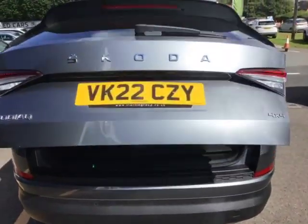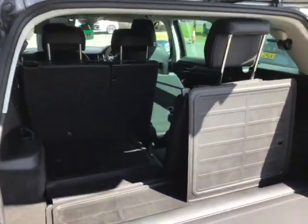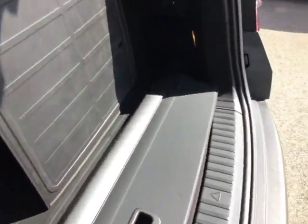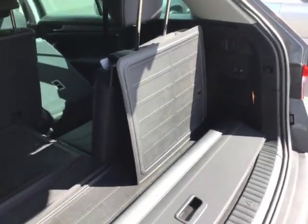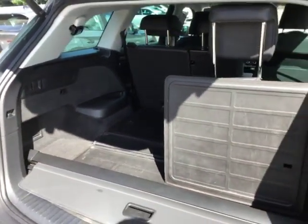I'll show you here. And then just inside, again, just to show you the configuration, you can either have the one up, just to lose it and still leave a bit of the boot space in here. You have got the parcel shelf that just clips out and you can put it in the false floor underneath the bottom of the boot. Again, you've got that boot liner, or you can have it with all the seats down. It makes a monstrous size inside if you do.